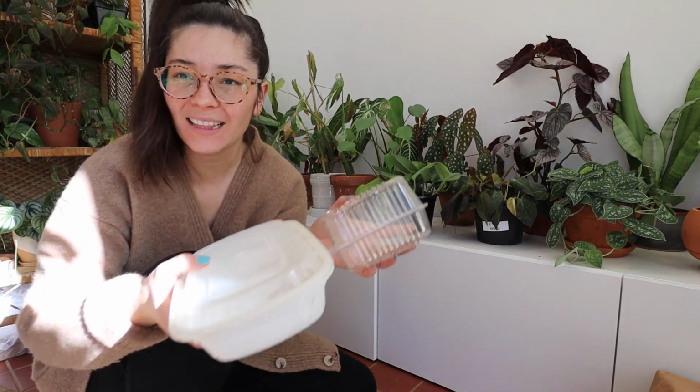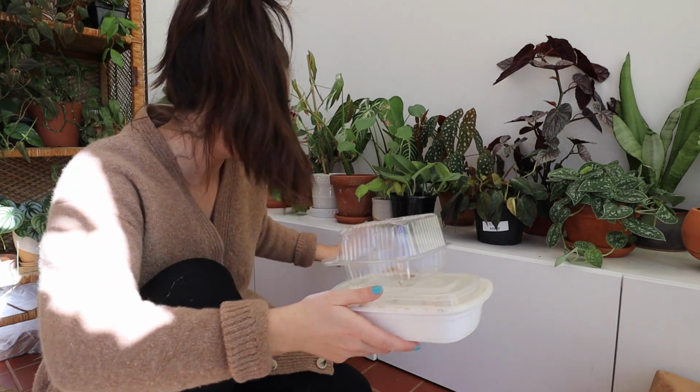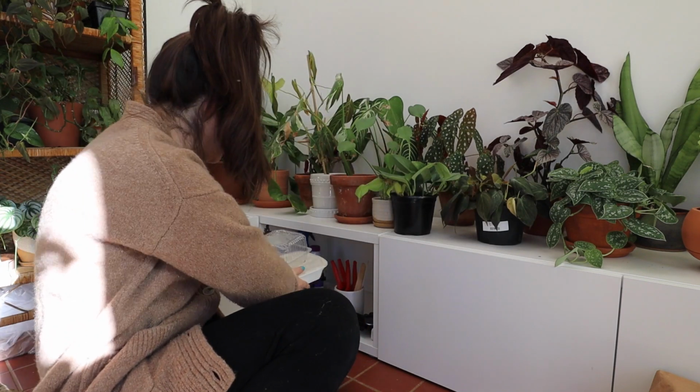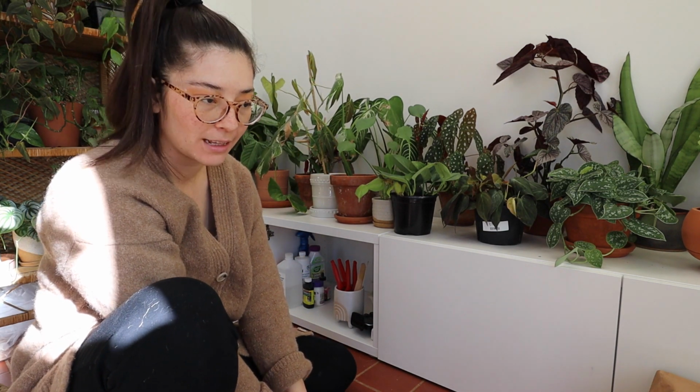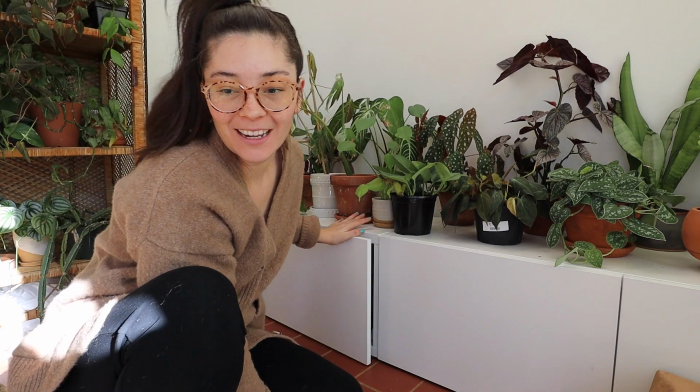Oh, and these propagation things, I don't know what to do with them. I think I'm just gonna put it in tools. I always tell myself that I don't need these, but then I come to a point where I do need them and I'm upset that I have to order takeout to get them, so I'm just gonna hold on to them just in case.